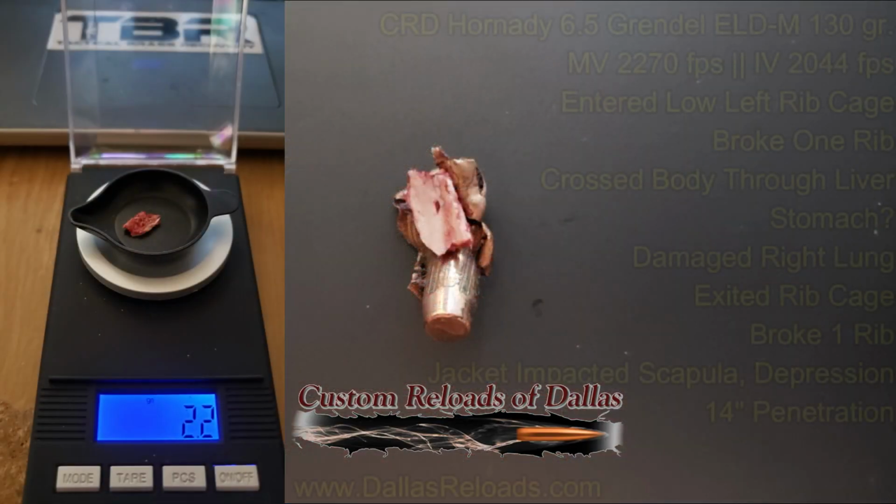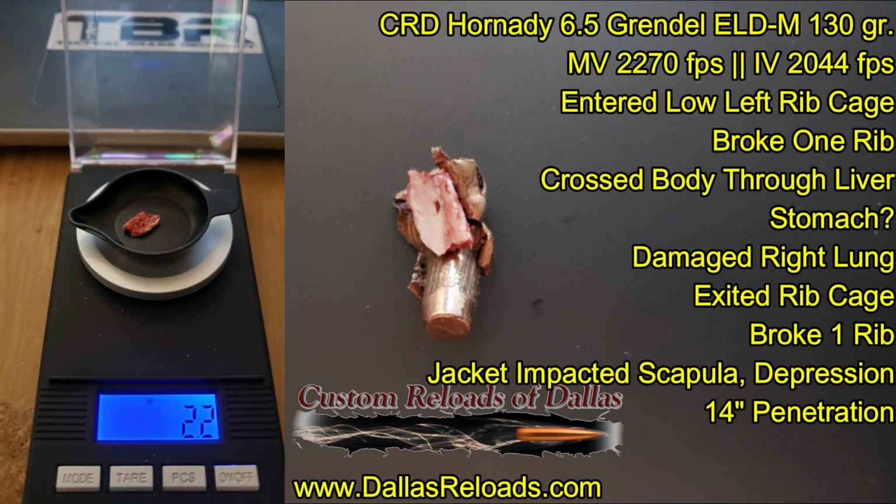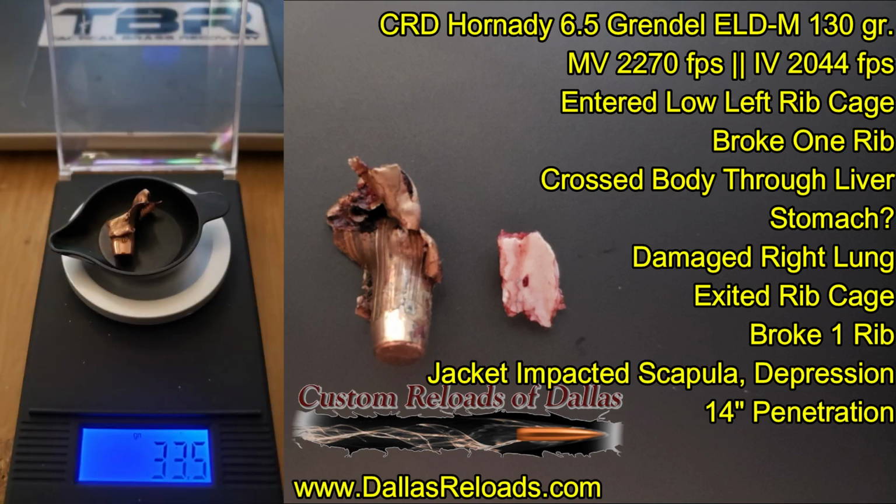In looking specifically at the performance of the Hornady ELD Match 130 grain bullets, the core separated from the jacket and only the jacket was recovered, along with a piece of bone fragment adhering to it that weighed in at 2.2 grains. The jacket itself came in at 33.5 grains, and the core was lost somewhere inside the body.